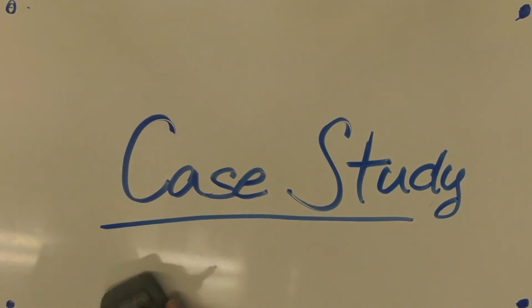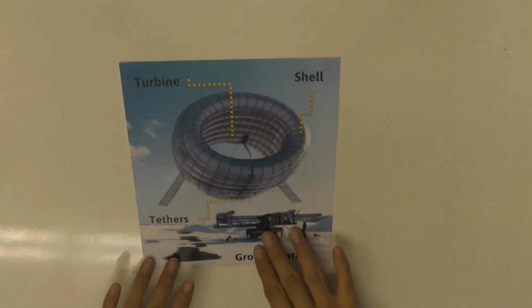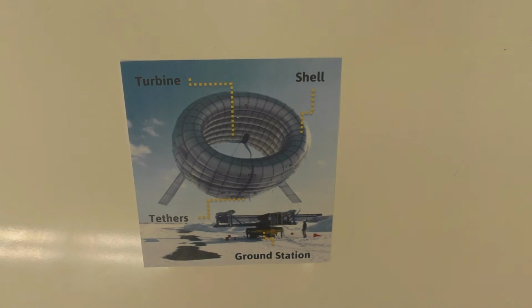A startup company called Altaeros Energies designed the Buoyant Air Turbine, or BAT. It flies between 1,000 and 2,000 feet, where the wind blows 5 to 8 times stronger than it does near the ground. It has a 30 kilowatt capacity, and the unit costs of production are around $350,000 or $12,000 per kilowatt produced.